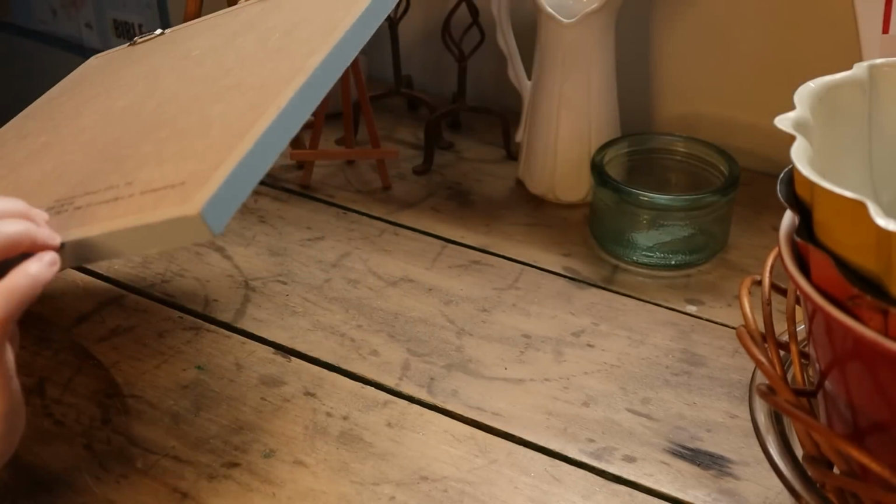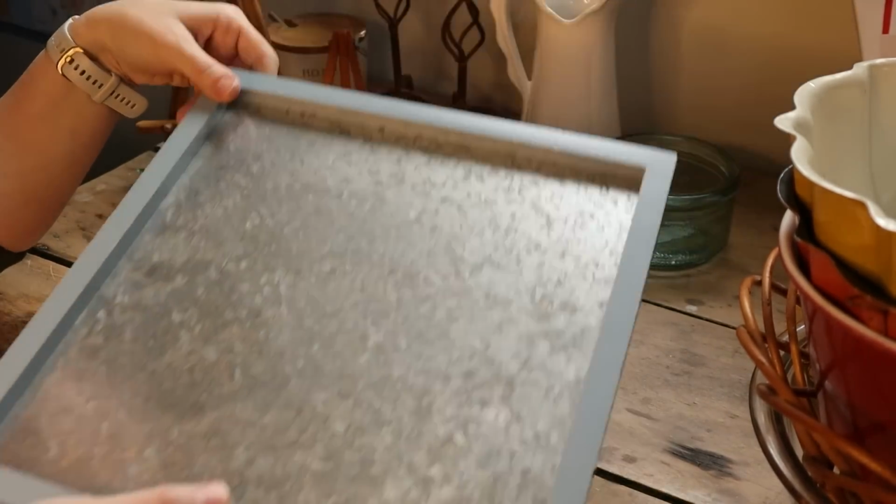I also just grabbed this at the bins. It's just like a little magnet board. Very new, I'm sure. 2019. But yeah, nothing wrong with it. So I thought I could make a couple dollars on that in my booth also.